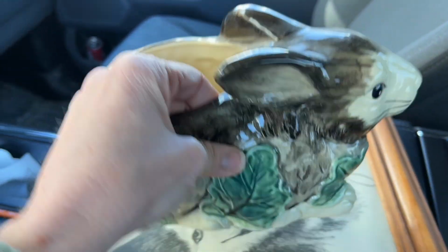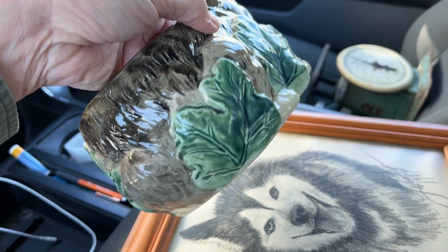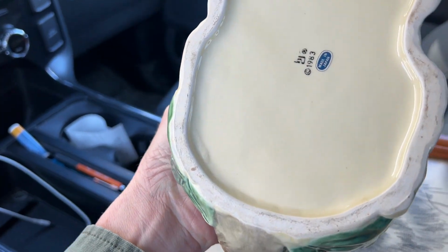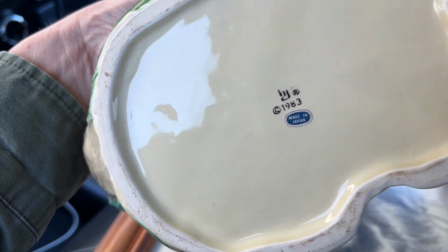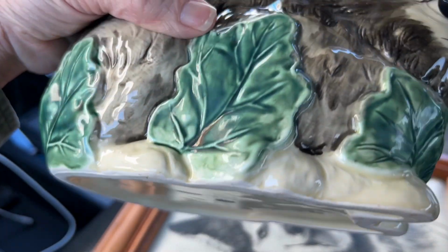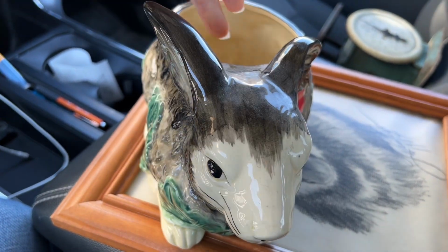So what I got at St. Vincent de Paul, this is a bunny, and I immediately thought he was a planter. It says 1983, made in Japan. I can't tell what that other thing says. But I just did a Google search. I didn't even use the lens feature.